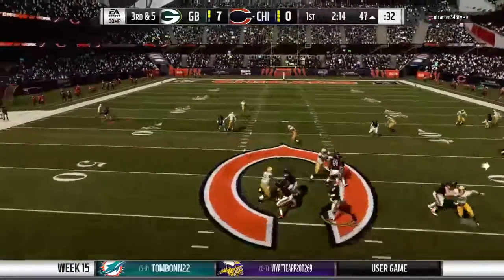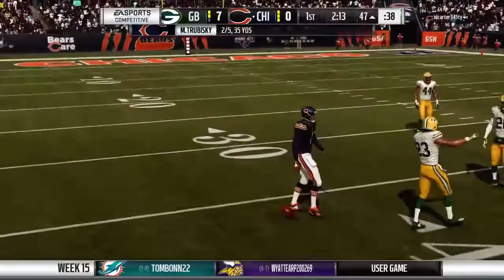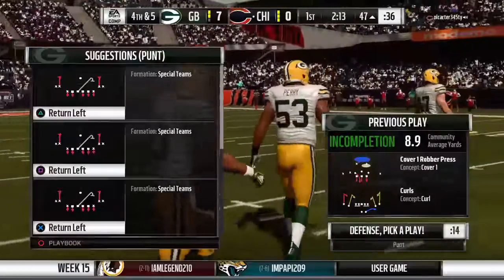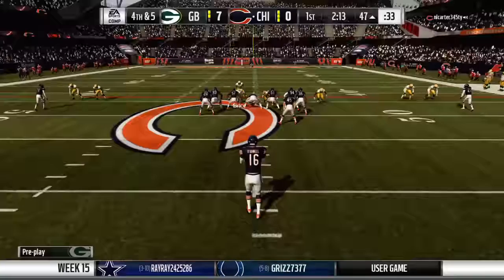Out of the gun, Trubisky. And this is going to be incomplete. Certainly looked like they were getting ready to convert there on 3rd down, but what an effort to get his hand on that one, knock it away, and brings up a 4th down decision.